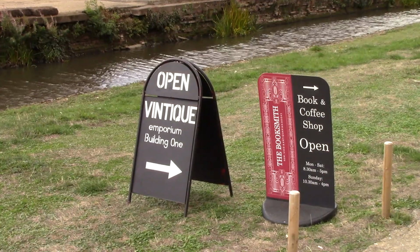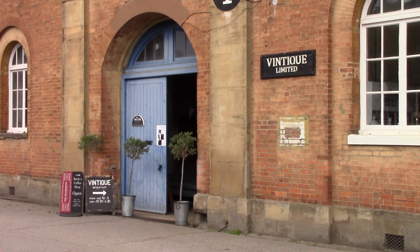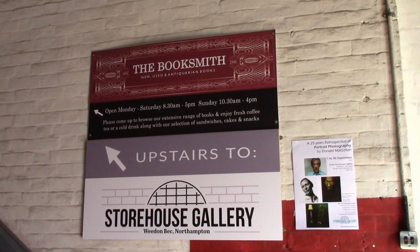Having closed in 1965 or thereabouts, the depot remained vacant for many years, and eventually the site was purchased, part for redevelopment for industrial and residential, and the rest of it has been let in small industrial units. There's a bookshop, there's now a new visitor centre here. Let's take a look inside.